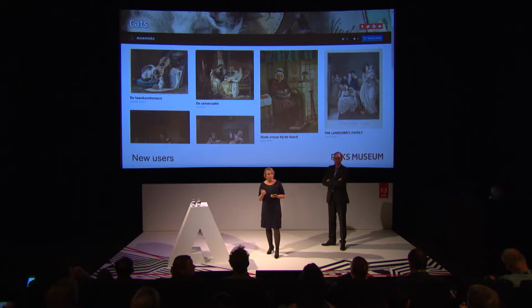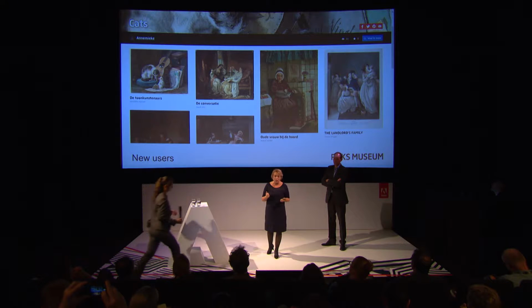You see another example here. It's a cat collection. We didn't know that, but how many cats there were present in our collection. We have 1 million objects which need to be digitized. We're halfway now. But we've got a lot of cats and dogs in our collection. And here's someone who collected very fanatically all images of cats. So it's very interesting because I'm not sure who this man or woman is.